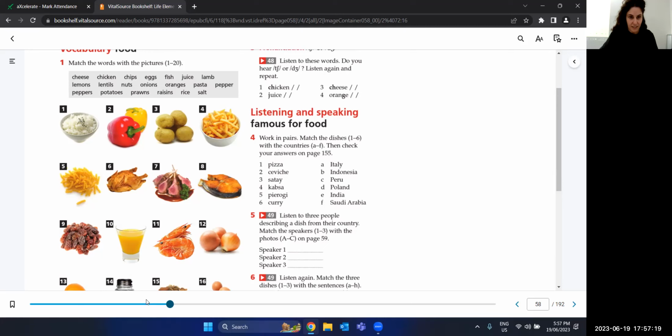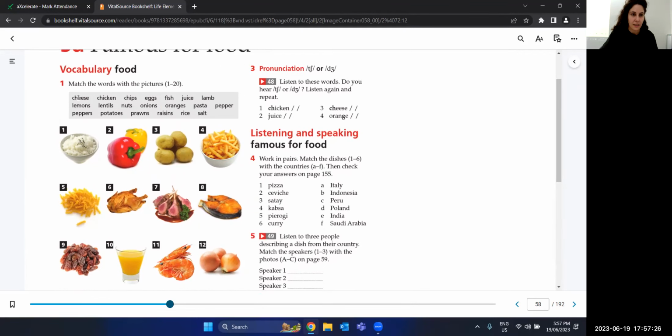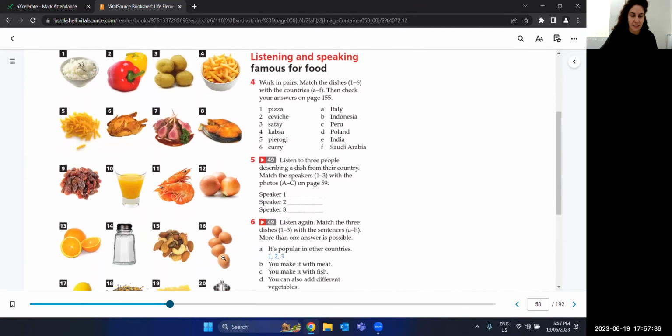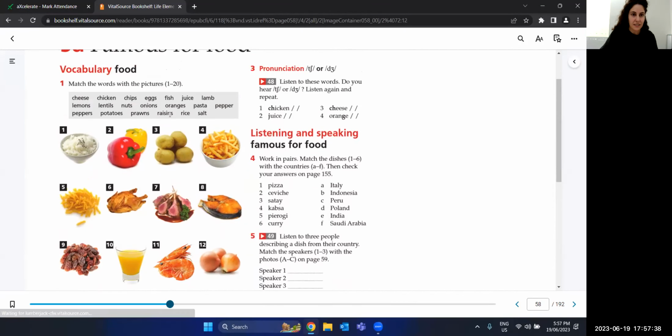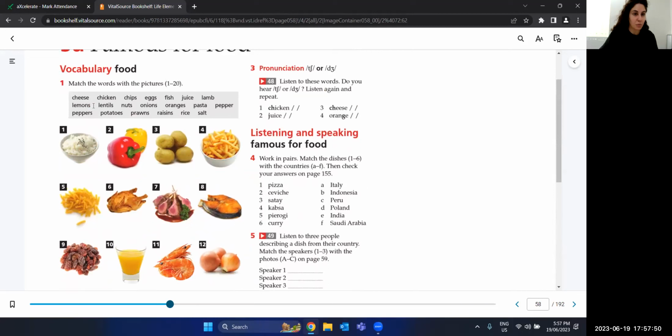15. This one. Nuts. Where's nuts? This one. Nuts. 16. Eggs. So this is the photo. Eggs. This one. Eggs. 17. Lemons. Yeah, make sure you say the S because there's more than one. Lemons. And 18.